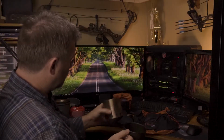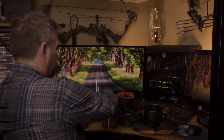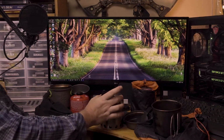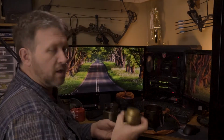It's a little solo stove. And the reason I like it, this guy has a renewable fuel source. Any combustible item you can use in the woods, twigs, leaves, what have you. He does a good job of keeping the wind out. But the main thing is, I'm not having to carry a fuel source.